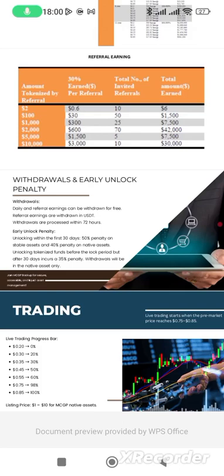Unlocking tokenized funds before the lock period, but after 30 days, incurs a 35% penalty. Withdrawals will be in the native asset only. So simply put, if you tokenize either as stable or native assets, but choose to unlock your tokenized fund after 30 days but before the long lock period, you will only get your withdrawals in native asset, and a 35% fee will be applied to your native asset based on the pre-market price when you actually tokenized that fund.